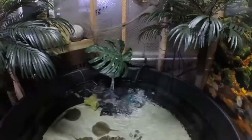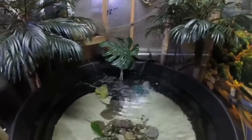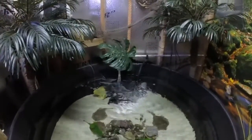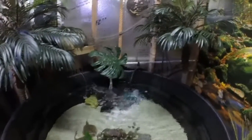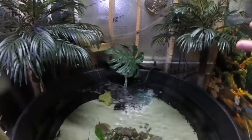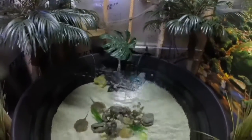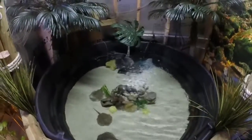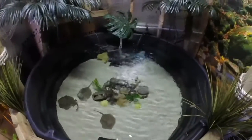Now, I want to add another return. I've had to dial down the water because I don't have a big enough return. I really wish I'd have gone with a 2-inch pipe on everything instead of the 1.5 inch. But I'm probably going to just add another return, and that should help. But this setup here has been fine. I'd say it's been running for a solid year with no issues.